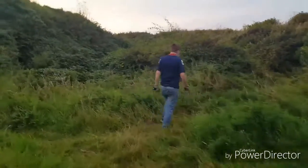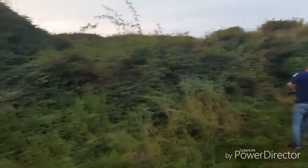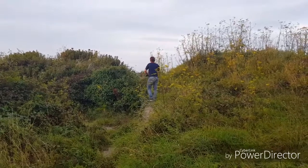Okay, so we're just going to make our way back to the North Centre. Where are you going? Just going to have a look over there, yeah? I've never been over that way, but I don't think it leads to anything. Just another bit of a view.